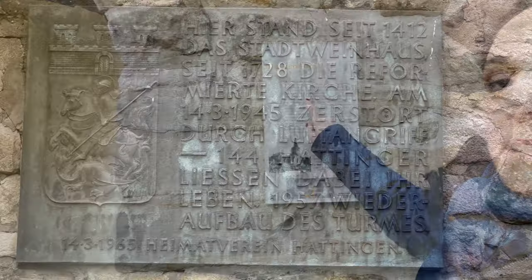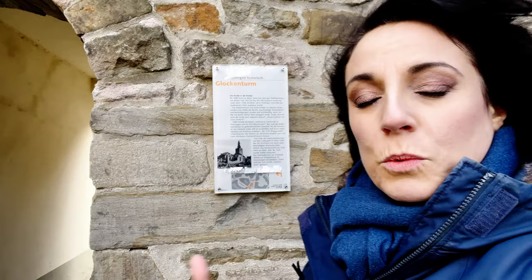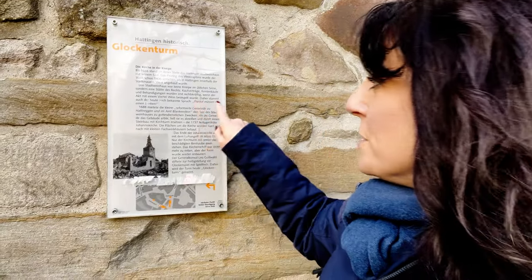And then they built the Stadtweinhaus, the town wine building or wine house. And it wasn't a pub as you would normally think of it. It was a place that people made contracts. And when they made the contract and they sealed the contract, they would say, "Darauf müssen wir einen trinken." We have to drink to this. And apparently that's where this saying in German comes from, the Stadtweinhaus here in Hattingen.